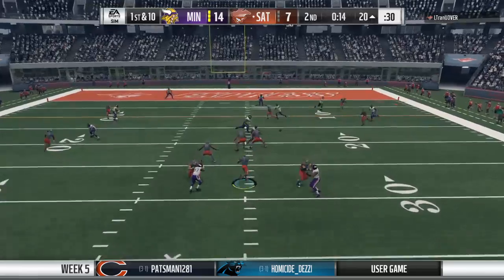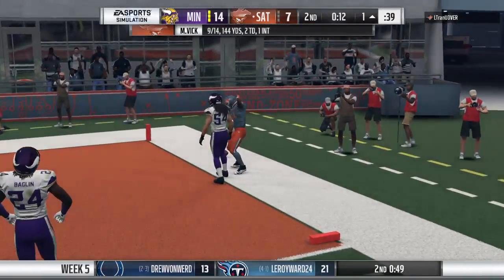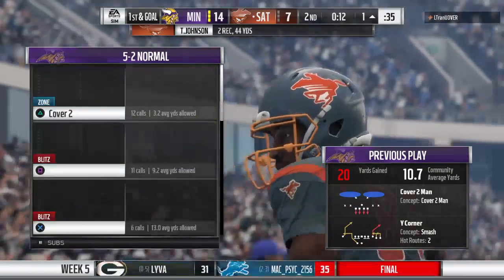From the red zone now, they'll look to throw. And he's got it. And he'll be out of bounds. Chewing up big yardage. Another nice gain there. This one goes for 20.